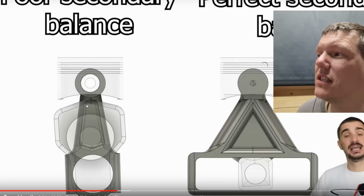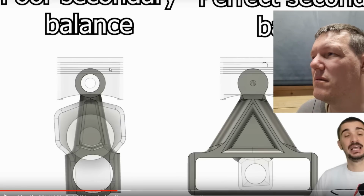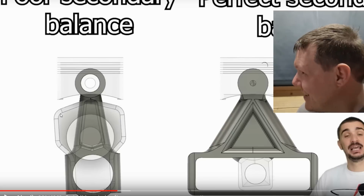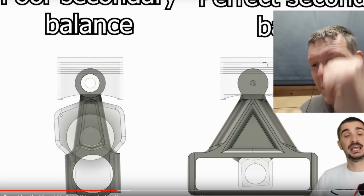So, as you can see with this bad model, you've got a piston, right? And then you've got your counterbalances, which should be balanced, but they're not. Right, so these two are opposing pistons, right?